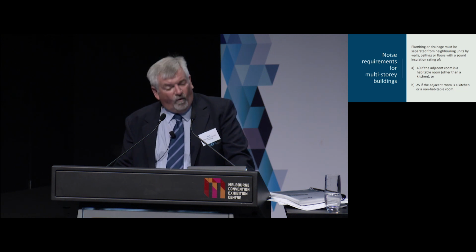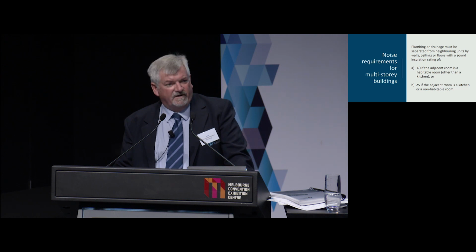When plumbing work is in a wall, floor or ceiling passing next to a habitable room, like a bedroom or a living room in a neighbour's apartment, the sound rating must be not less than 40. And where plumbing passes next to a kitchen or a non-habitable room like a bathroom or a laundry, the sound rating must be not less than 25.